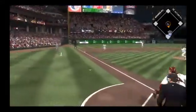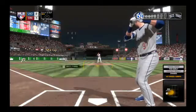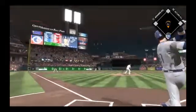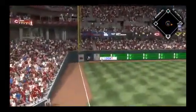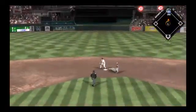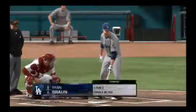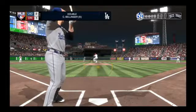Little dribbler down the line. That winds up foul. 2 out, nobody on. Swing, and he rockets this one down the left field line. And that ball gets down out near the wall and should be extra bases. Not in time, and he's in there with a double. Ready for another shot now, Ryan Braun. He's 1 for 2 in the ball game.